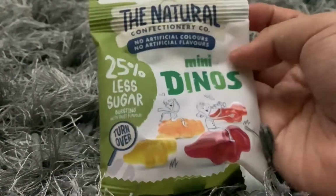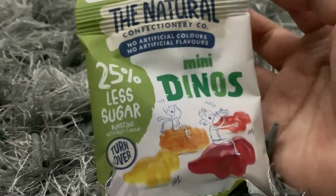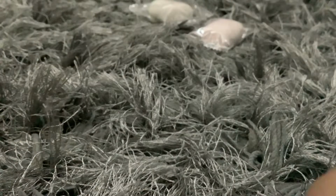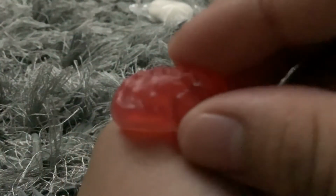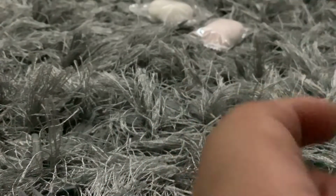And then here, gummy bear. Here's the gummy bear. And it looks like, yeah, a horse, some kind, no, or some dinosaur. So let's eat.